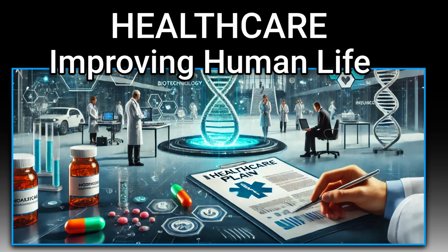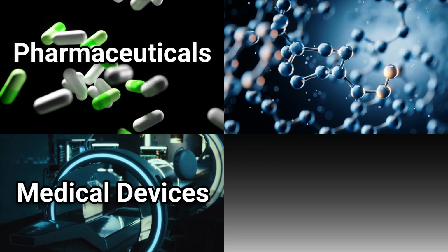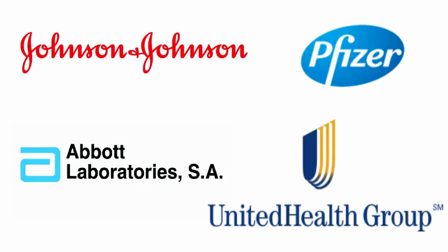The next sector is the healthcare sector. The healthcare sector focuses on improving human life. Some of those key sub-industries include pharmaceuticals, medical device and equipment, and biotechnology. And of course, we can't forget healthcare plans. Some of the top companies include Johnson & Johnson, Pfizer, and the United Health Group.